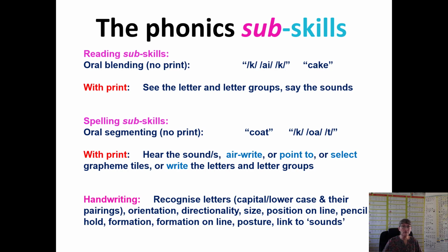Spelling sub-skills. First of all, oral segmenting with no print. This time we start with the whole spoken word, said slowly and naturally, coat, and model how we can split that up into its component phonemes, or the smallest sounds. So it's coat, k-o-t. And again, that's about lots of practice and lots of tuning children's ear into those sounds. That is about phonemic awareness.